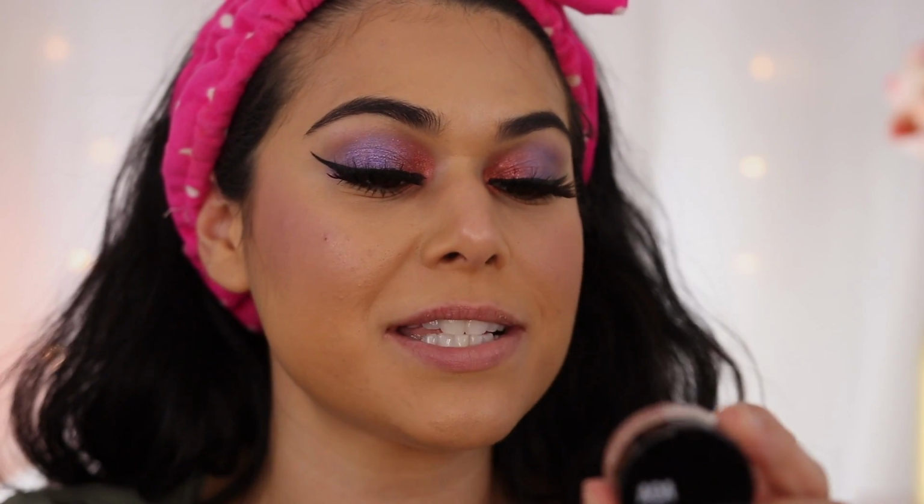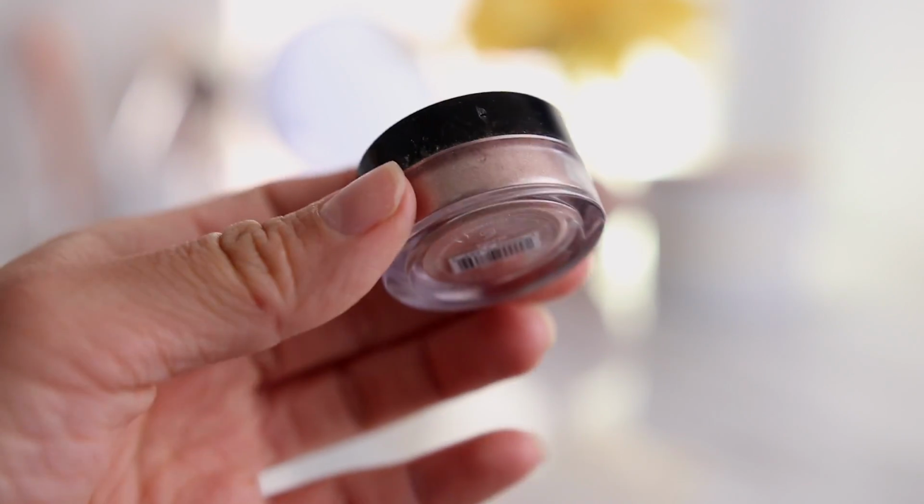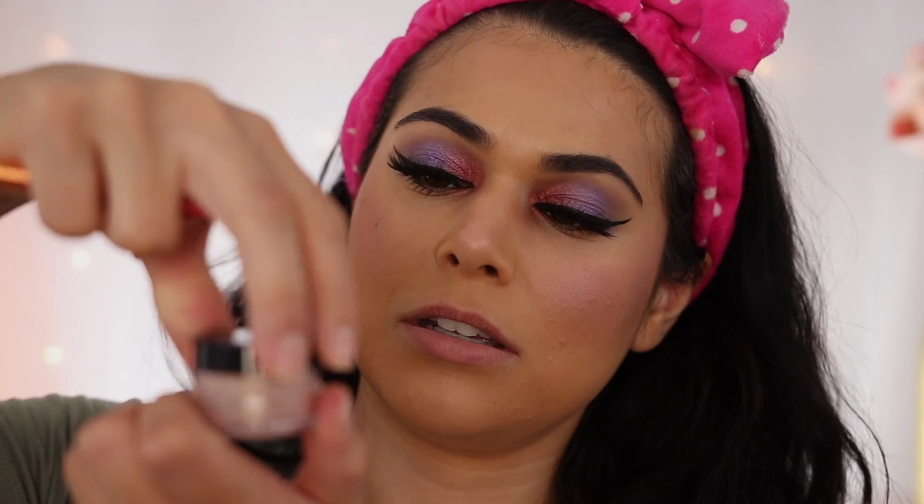Finally gonna be testing out the AOA Studio Pal Lighter. This is a loose highlighting powder. I have had a few of these in my drawer for the longest time, but I don't think I've actually ever tried any of them. So let's go for it. This is in the shade Nebula. It sort of looks champagne-y.